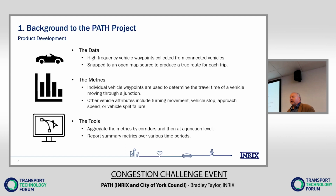And then we've summarized and reported some metrics in a way that we hope might help Dave's modeling, but also you operationally. I'm now going to hand over to Dec, and we'll hear about the project.